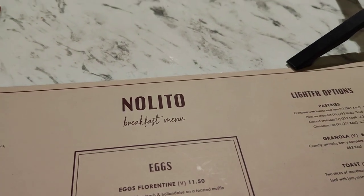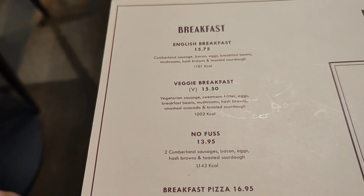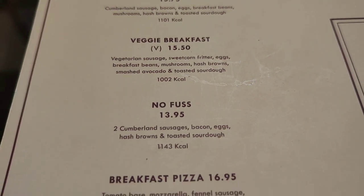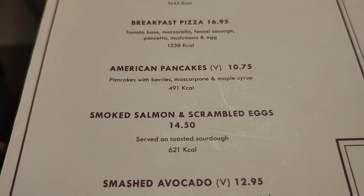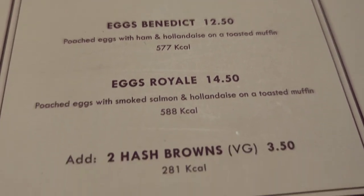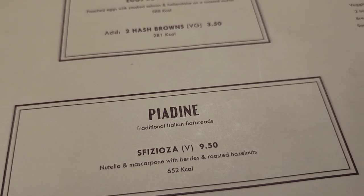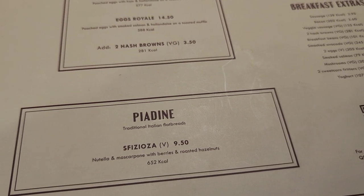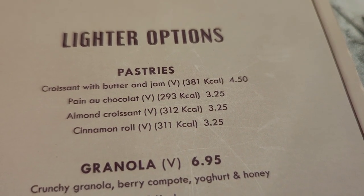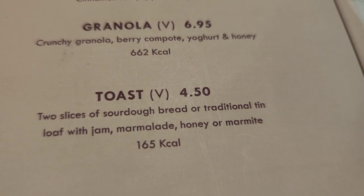Where am I? I'm at a place called Nolito. It's an Italian restaurant. So here we go, there's the breakfast. I'll film outside. I'll have to add it in because it's not on the menu. We've got different eggs. So you've got lighter options. If you feel you can't eat all that, you can have croissants, granola, toast.